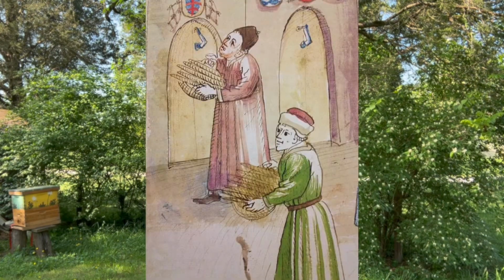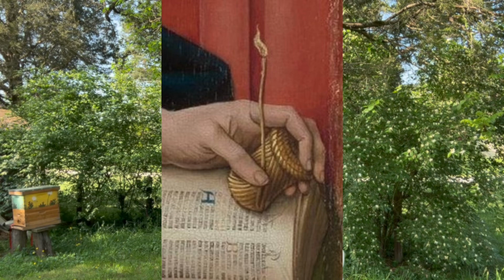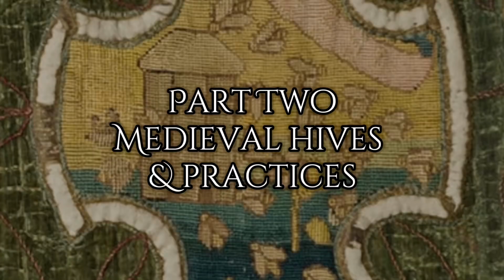Beeswax was probably just as much, if not more so, important to their lifestyle, especially for the church and the aristocracy. Wax candles were a luxury, and they burned cleanly without that smoky residue, and it was just vital to ceremonies and daily prayer, things like that.